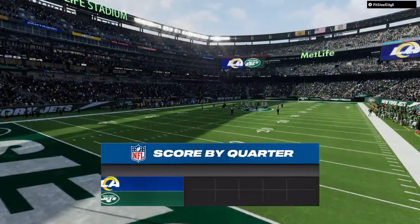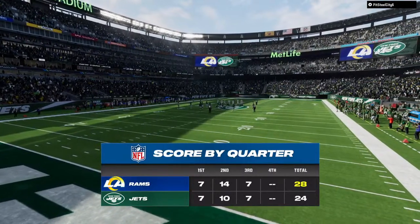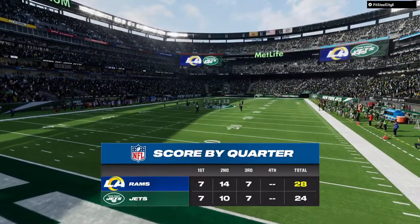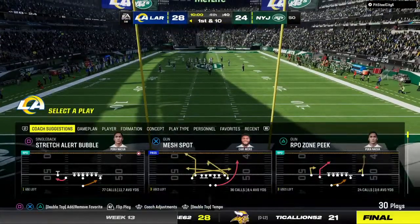And they won't be able to run another play. Time has expired on this third quarter. We'll return with more after this. This is the NFL, and it's on EA Sports.